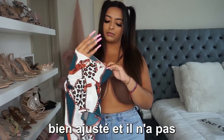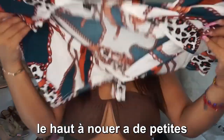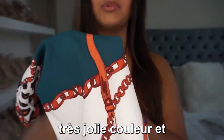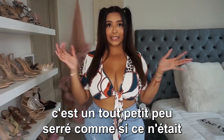Oh, I hope my fat arms fit in this. Oh, this is a little snug and it doesn't have a lot of stretch. And I have some chunky arms, y'all. This is like a little print high top. It has little chains and it has an emerald green, very pretty color. And it ties right in the front. It is a tiny bit snug.